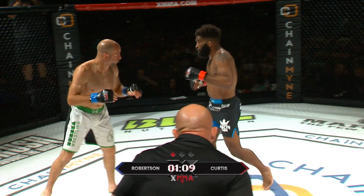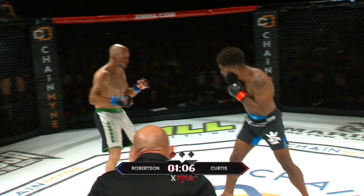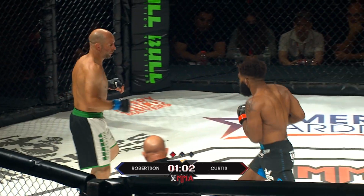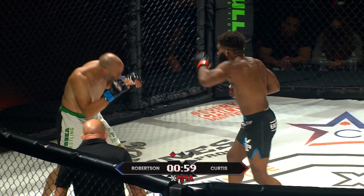He's throwing those blitzes, moving forward, looking for that chance for the double leg. Yeah, but like you see there, he got hit with an uppercut coming in. He seems like he's paying for every time he's coming in, rushing in, or not timing it properly. He knows if he puts his head down, he's putting himself in danger, and that's why he hasn't taken too many shots.